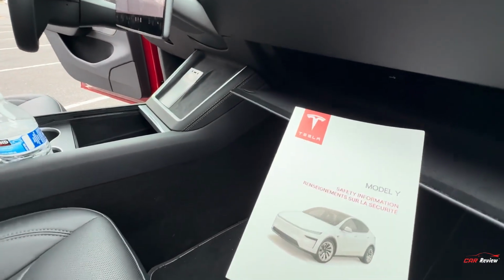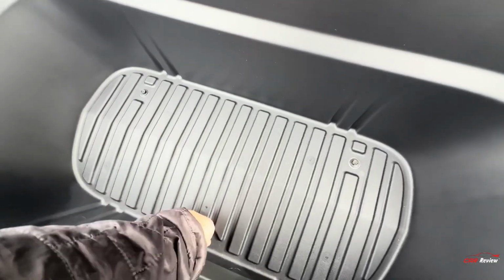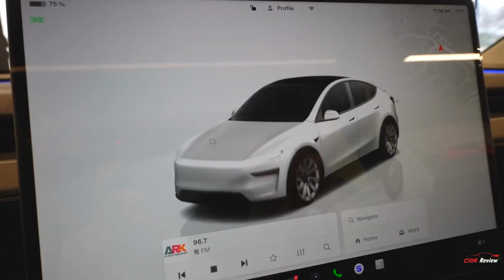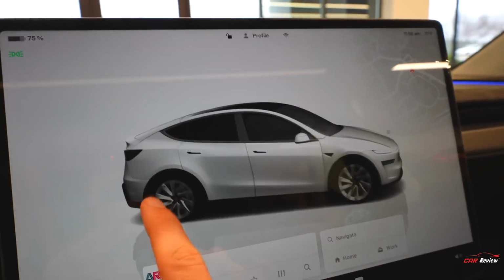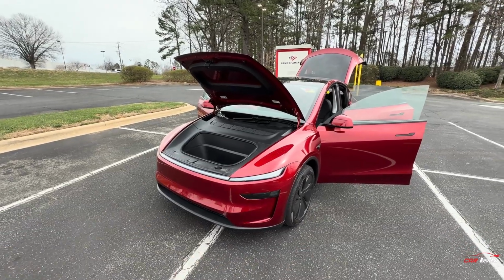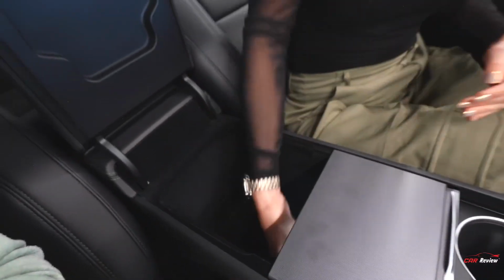Immediately, I drove here in my Highland Model 3. Timon drove here in his old legacy Model 3. Hey, it's a performance though. Very legacy Model 3. And immediately it already feels so much quieter and more refined. Yeah, this is way quieter than mine. But that's to be expected, an old Model Y, yeah.